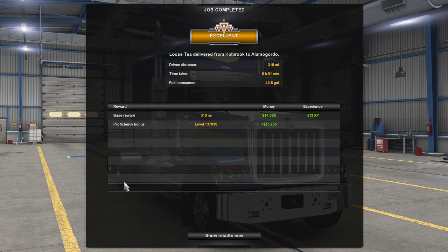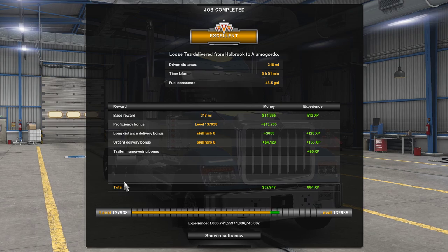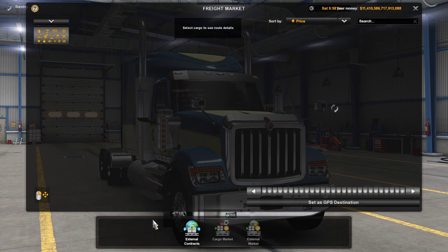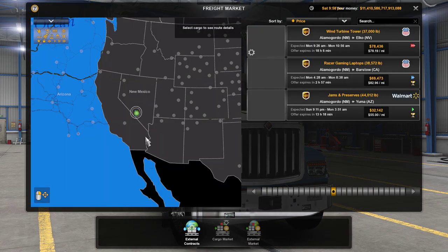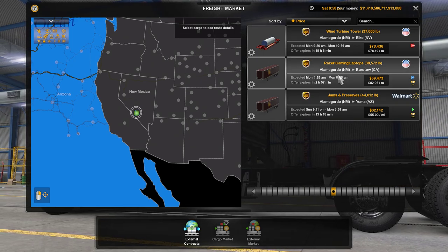Alright, so we drove exit. We drove 318 miles. Took us 5 hours, 51 minutes to get here. We consumed 43.5 gallons of fuel. What do we want to pick up here? We're in New Mexico.